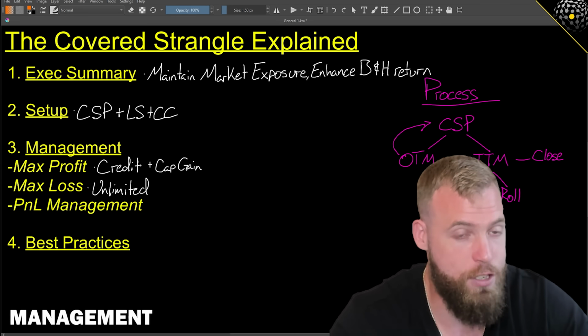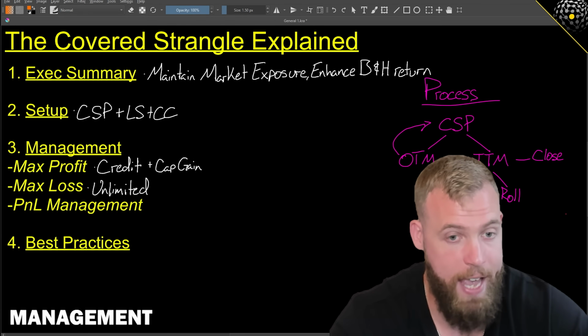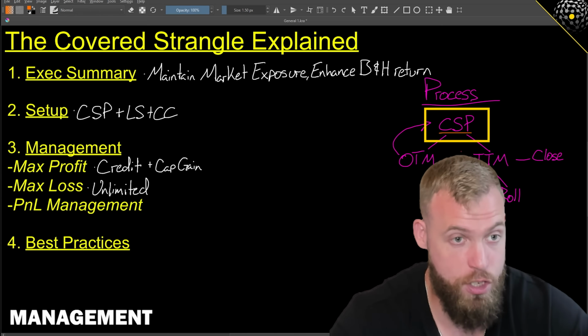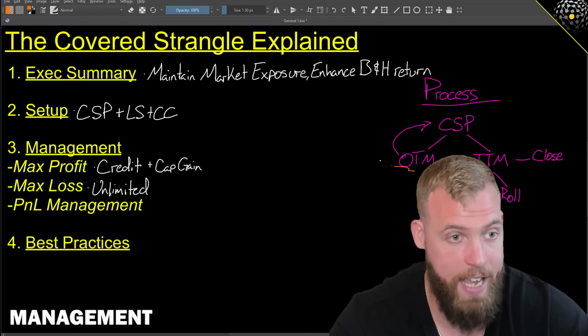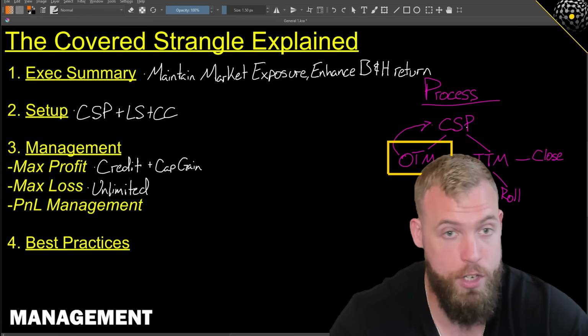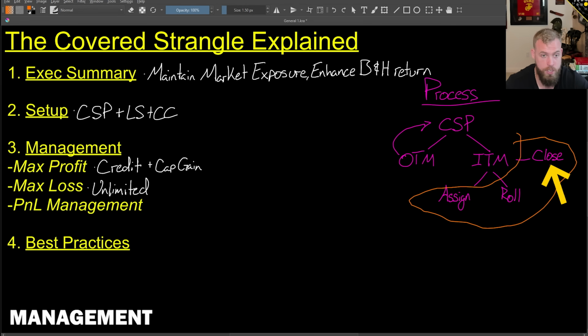So from here, let's talk about the process so that you get a feel for how this works. First, we are going to have that cash secured put, and that's typically how I'm going to enter the trade. From there are two scenarios. That cash secured put can be out of the money, in which case we would sell again, or it can be in the money. And then if it's in the money, you have three choices. You can close those in the money short puts for a loss. I very rarely, pretty much never do that.